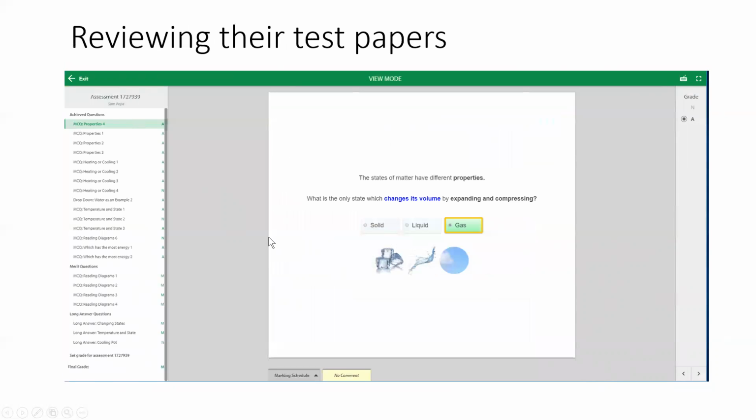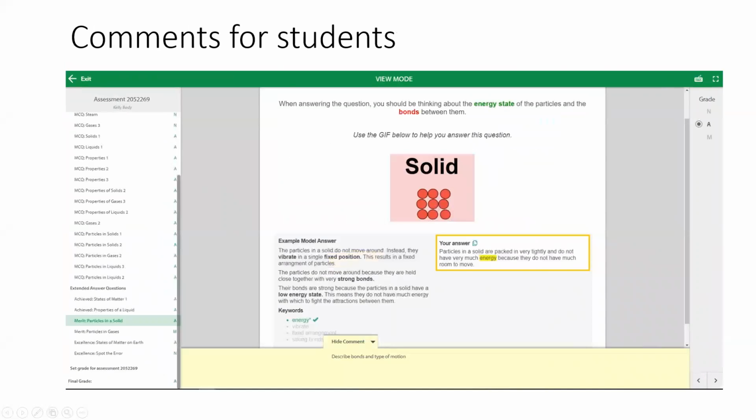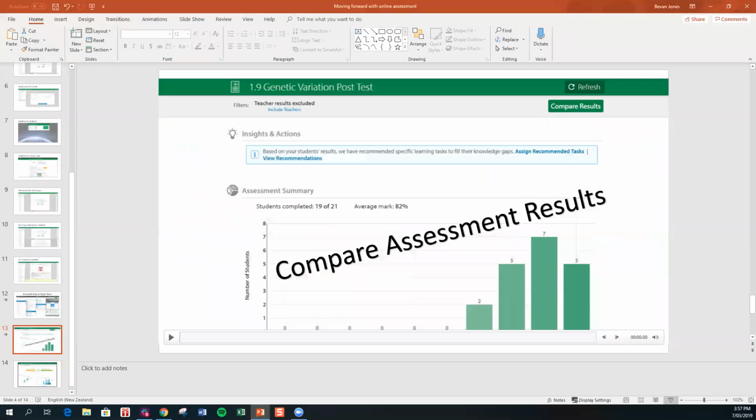Students can go in and view their test papers, so they can actually see how they performed in the different parts of the test. They can view comments if there are comments there, and they can also bring up marking schedules to see how that particular question was marked. Comments can pop up for students as well, I just mentioned that, so that's how it would look for them. And we'll jump out of that now.